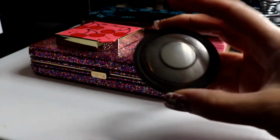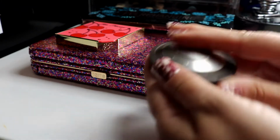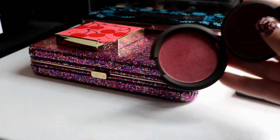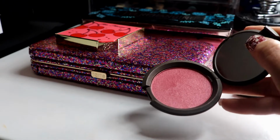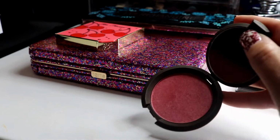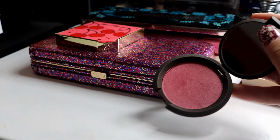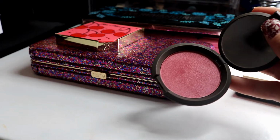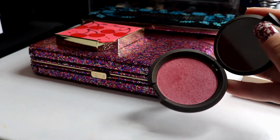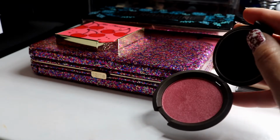Then on to blushes. I have by Becca, this is in the shade Foxglove, and it's this really pretty pink, and it just looks really nice on the skin, especially this time of year. It just gives that kind of flush that you've been out in the cold a little bit, but you know, fall cold, not winter cold. So it gives that kind of look, and it's just really nice on the cheeks. Has that little bit of a shine to it, so it just adds that extra glow and really pretty.